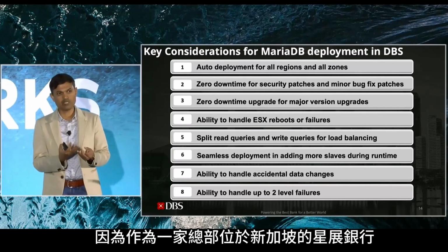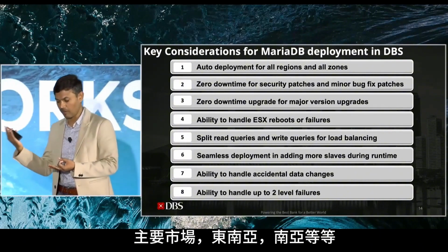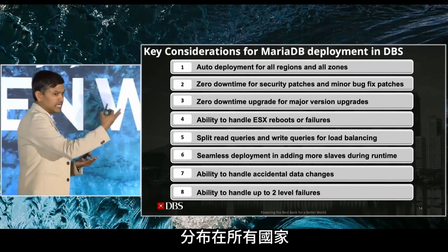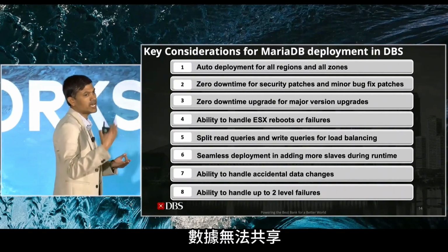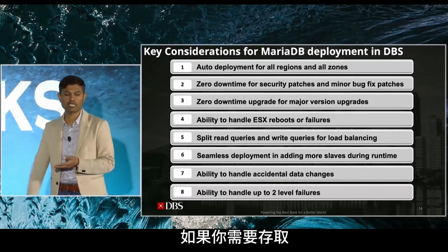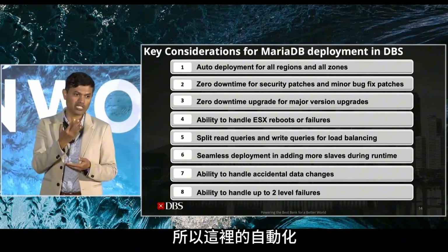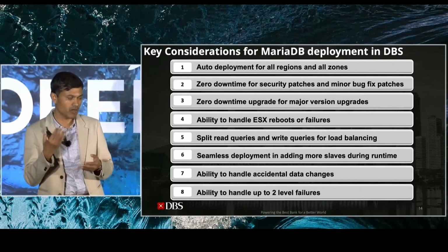Because as a DBS bank headquartered in Singapore, we have operations across all the regions, all major markets, Southeast Asia, everywhere. So we have data centers placed in all the countries. Because of regulatory reasons, the data cannot be shared between different countries. Even though we are headquartered in Singapore, if we are supporting other countries, then the data center must be in the local country. So whatever automation or deployment we have, it has to support all the regions.